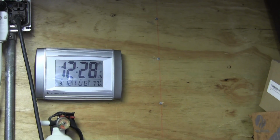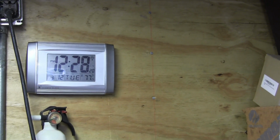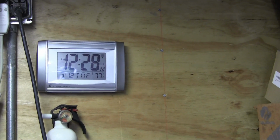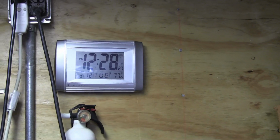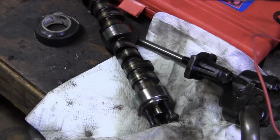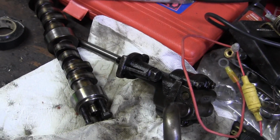March 12th, 2024 video diary. It's 12:28 in the PM. It's a Tuesday afternoon. It's 77 degrees in the workshop. I'm continuing work on the engine to sort out the problem that I found.